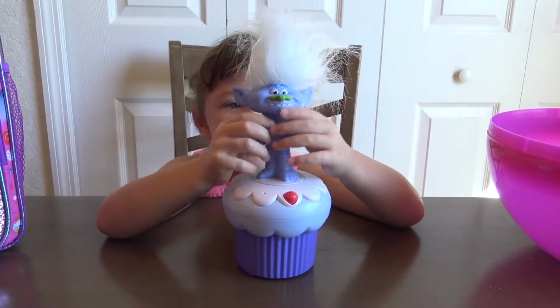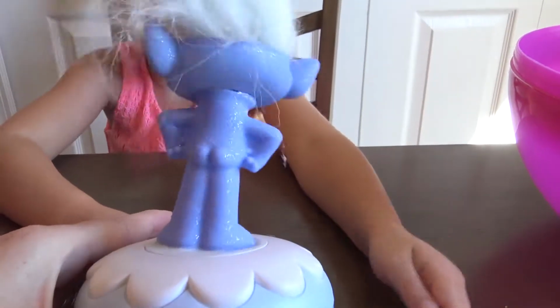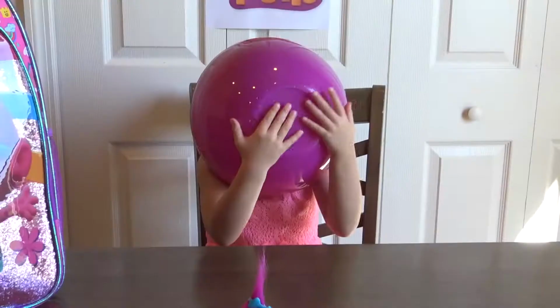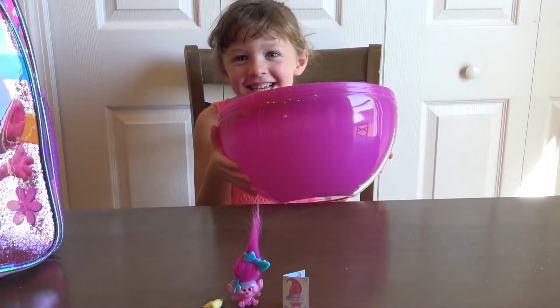Hey, Guy Diamond! Is he gonna dance? His little bum there. Look at that! He's wiggling! He's wiggling his bum at us! Where's Isla gone? There she is!